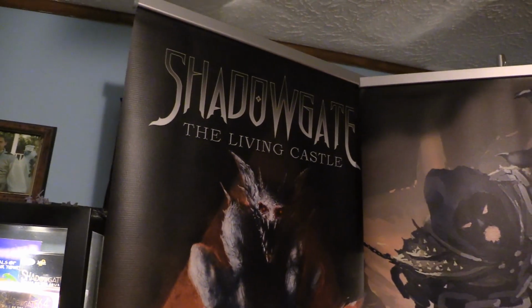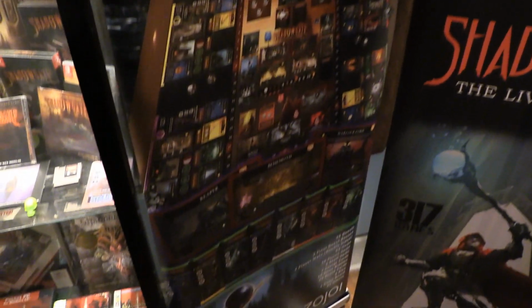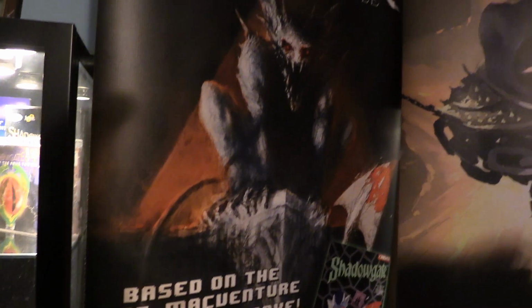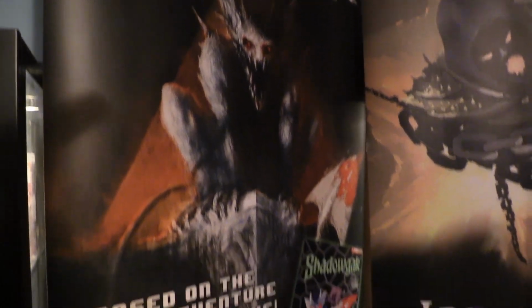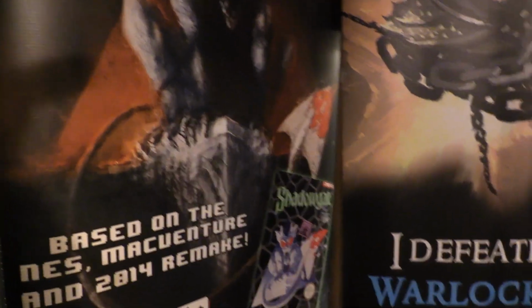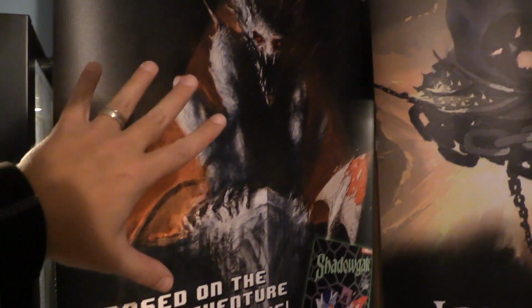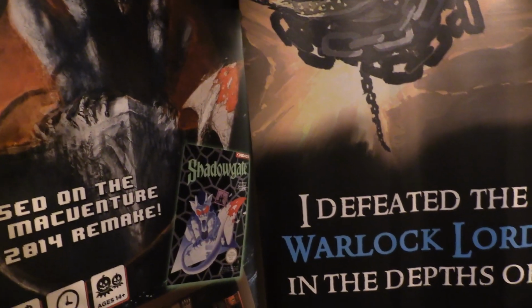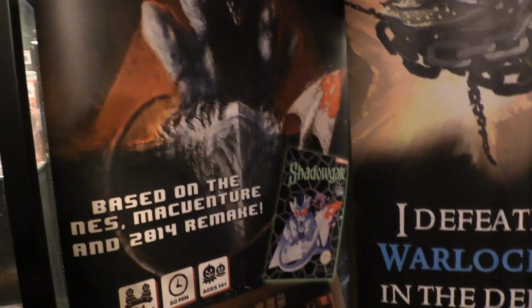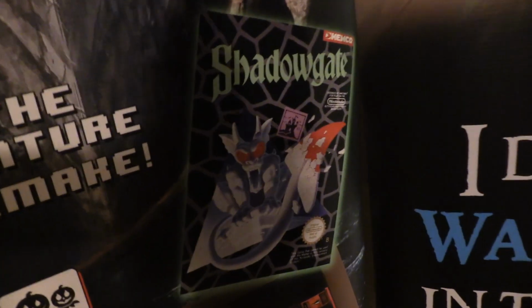Okay, these two are very large banners. The one on the left is probably the best $100 I've ever spent, and let me tell you why. When we were showing this off at Gen Con, the one banner that Trick or Treat Studios had was about the same size, but it had the dragon on the castle. If you've seen that poster, they were using that picture. Most people don't know Shadowgate from the dragon picture. They know it by the gargoyle picture.